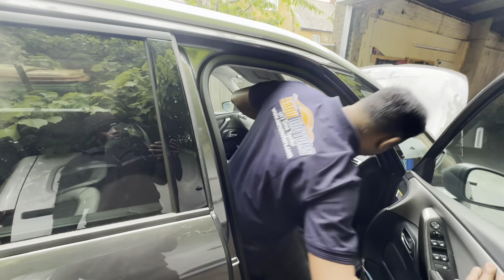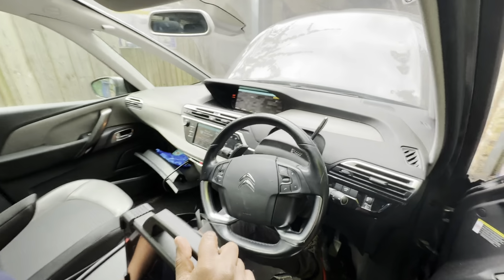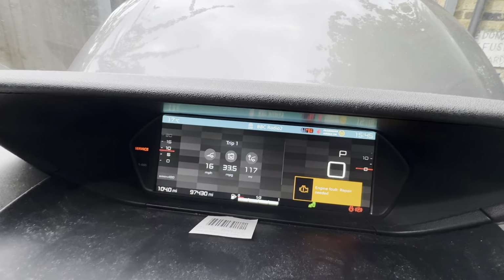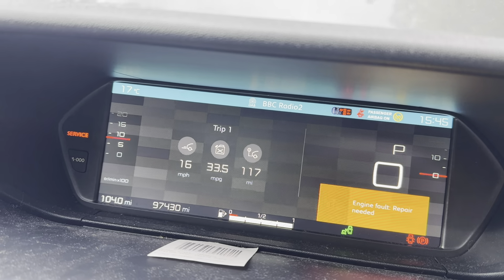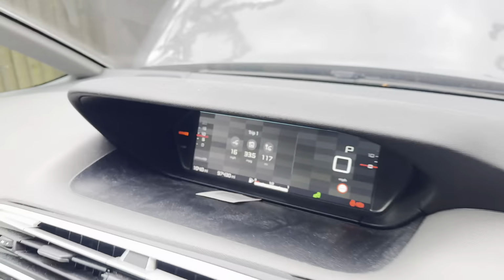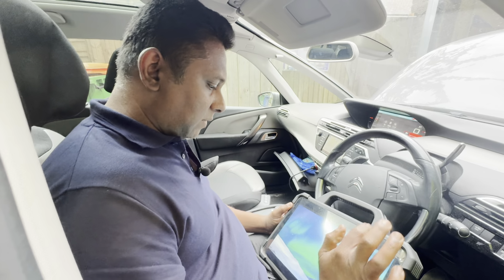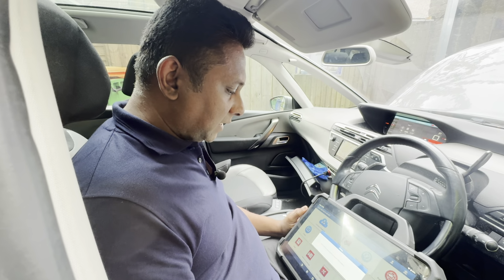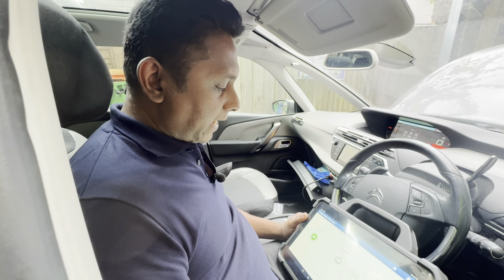I'm going to start the car and I'll show you anything on the dashboard. You can see "engine fault, repair needed," and on the other side, the service light is on. That's two problems the vehicle has at the moment. We can't assume anything like this, but we suspect it could be something related to the DPF or the emission system. Anyway, I'm going to do a quick diagnostic.